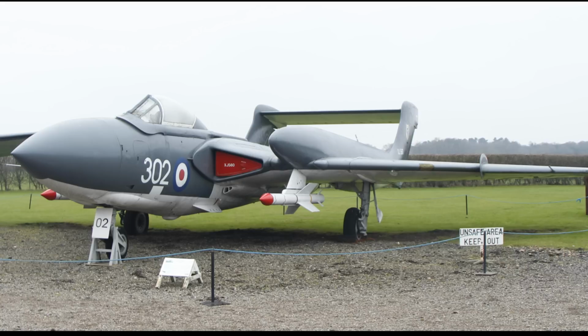Hi, I'm James, and today we're back at Newark Air Museum to look at an aircraft of the Cold War that's often forgotten about, the British de Havilland Sea Vixen, an aircraft that was used by the Fleet Air Arm for a relatively short period, but a rather distinctive design.